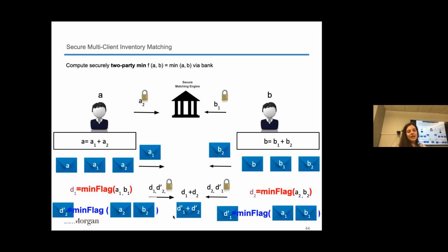But is the general framework okay for now? So now basically what we're doing, we are running it twice, once on the shared values, once on the committed values, and then the server can check if any of the two clients has cheated, okay?